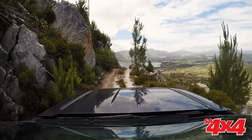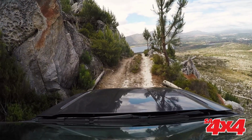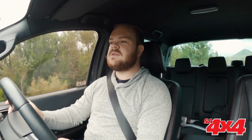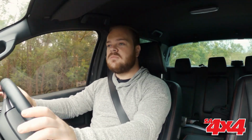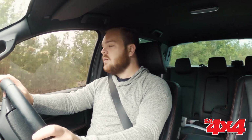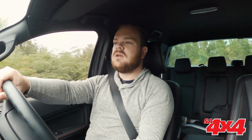The rear diff lock works extremely well. The traction control system manages wheel spin extremely well. Again, this is just a small test sample. This is just my experience with it. But so far, off-road, for what I think these vehicles will be doing most of the time, it is extremely capable.